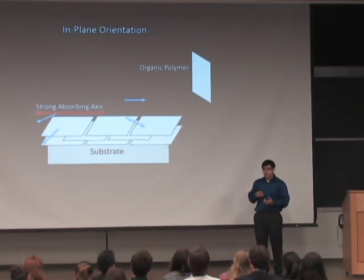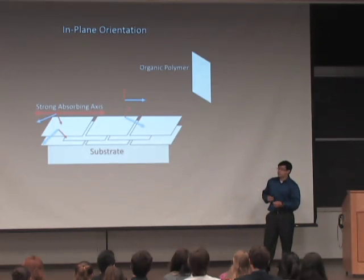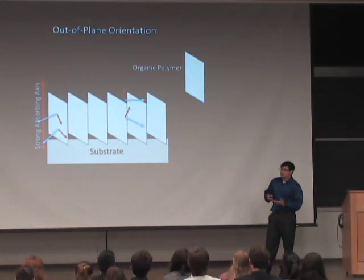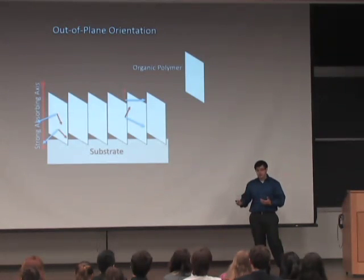However, when converting light to electricity, we're interested in the electric field of light, which is perpendicular to this direction of travel. And now you can see there's very little correlation between the strong absorbing axis and the electric field. However, there's other orientations, for example, out-of-plane orientation, where now you can see the strong absorbing axis is much more strongly aligned with the electric field, which in the Schuler group we want to show would demonstrate enhanced efficiency.